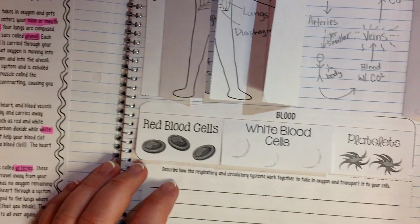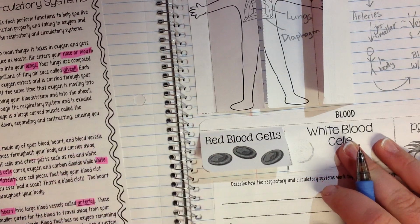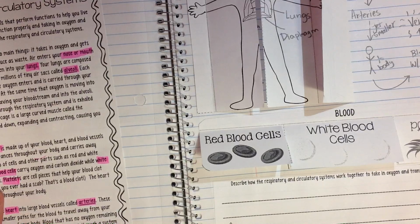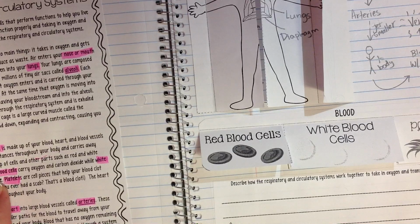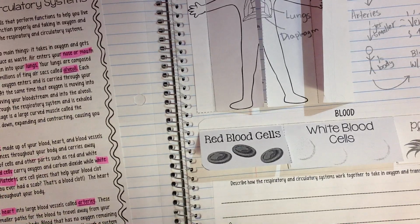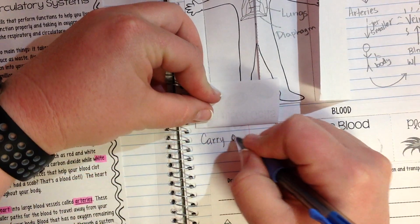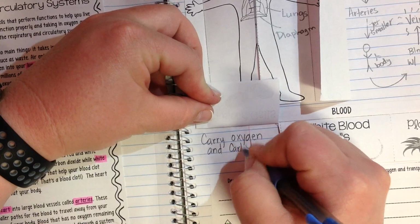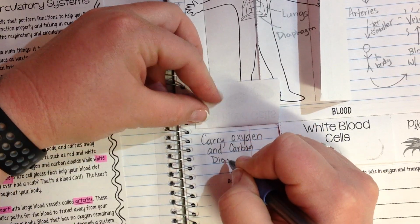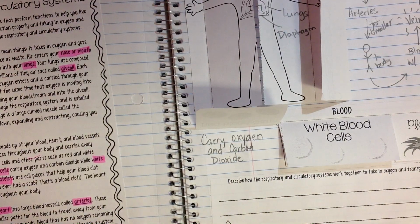We have red blood cells, white blood cells, and platelets. So if you don't already have your lines to show where the vocab words end, go ahead and add those, and we're going to start with what red blood cells are. And if you look back over in the third paragraph here, it says that red blood cells carry oxygen and carbon dioxide. So red blood cells carry oxygen and carbon dioxide. Okay? They carry carbon dioxide and oxygen to the body.